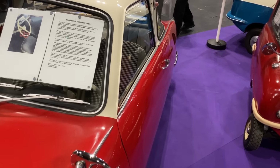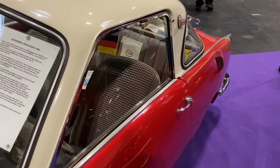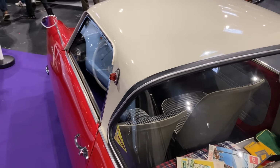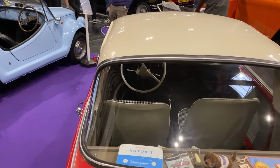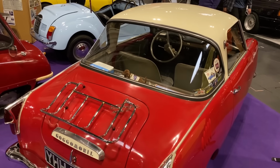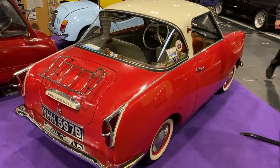Because of the fuel crisis, the Gogomobile TS250 Coupe was one of the cars that really found a niche in the market. BMW did with their 700L, and well, there you have it. Well, there's something very appealing about that, I must admit.